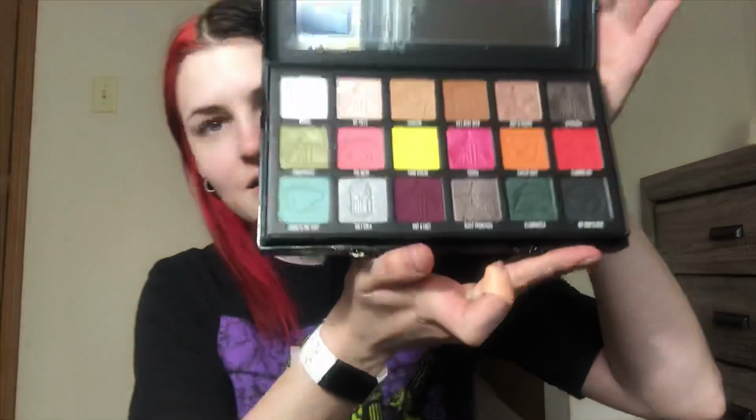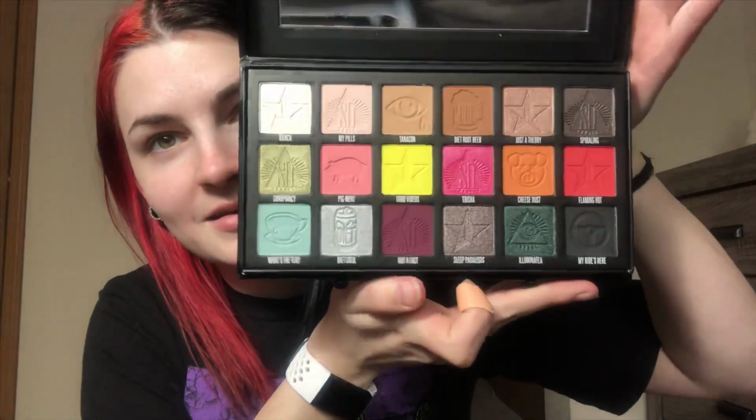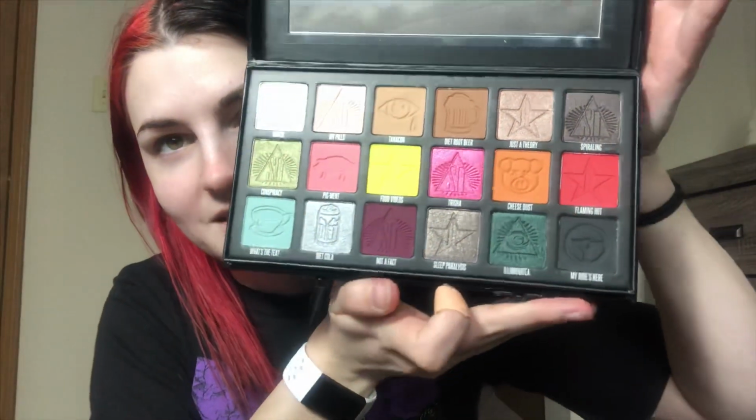It's very beautiful, and it feels kind of metal, but it's gorgeous. It reminds me of the Blood Sugar palette with the clasps, but it's gorgeous. Look at that. So amazing colors. I'm very excited to play with this.